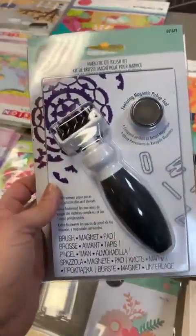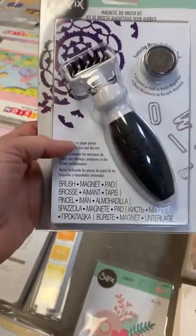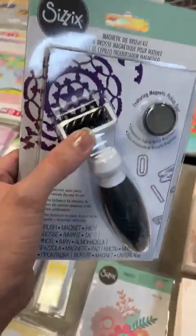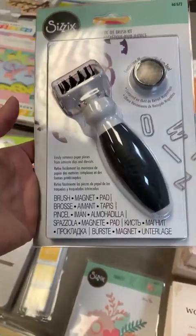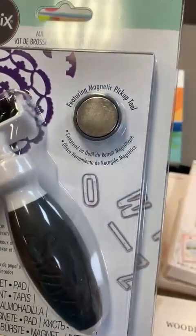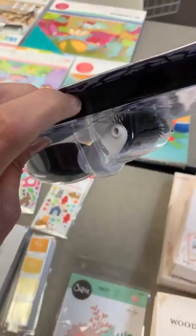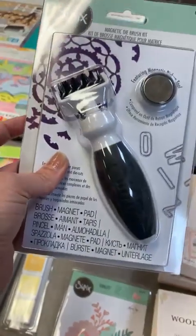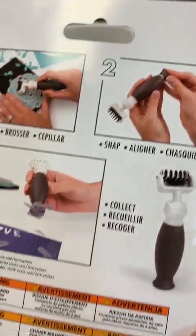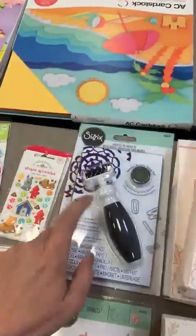These are great to get all those little bitty bits out of your dies that get stuck in there, and also your intricate cut pieces as well. You run this over the die, it goes through those little bitty holes and helps to prevent you from poking a hole through your die cut because these are little microfiber brushes. It's also got a little magnetic pickup tool that helps you pick up little dies on your desk, and it's got the little cushion mat in there as well to put down. There you can see how you use the brush, and then you can pick up all your dies real quick and put them away. So that's a restock.